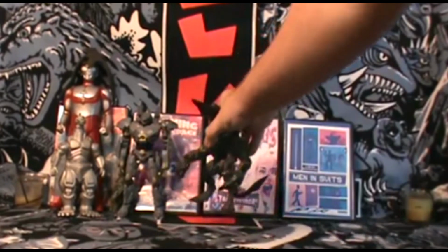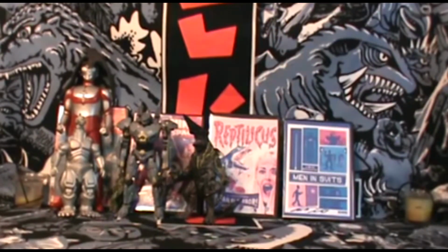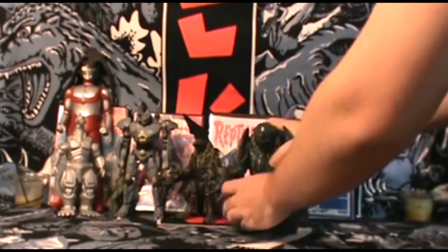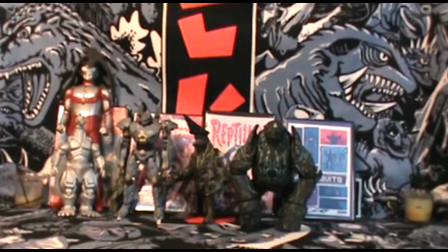Knife head. And leatherback, which is great because I kind of missed out on a lot of the Pacific Rim kaiju. Now they're super expensive.